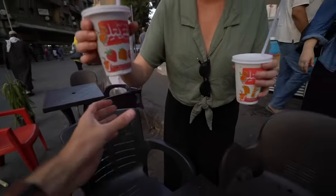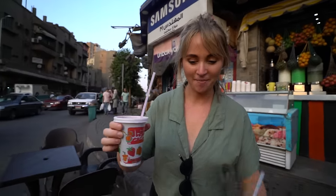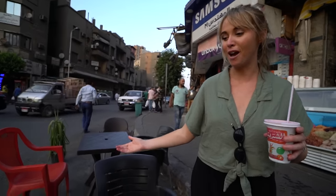Alrighty, here's our two juices. So this is hibiscus. This one is called Sobia. So which one do you want to try? Let's do hibiscus. Okay, hibiscus first. Wait, let's come sit down. So we've got little seats right on the road.